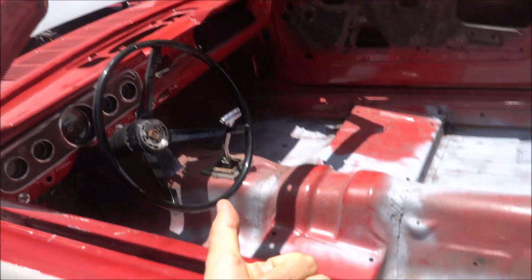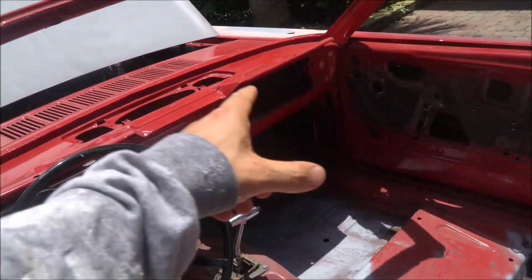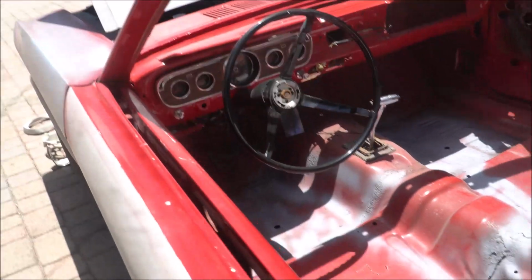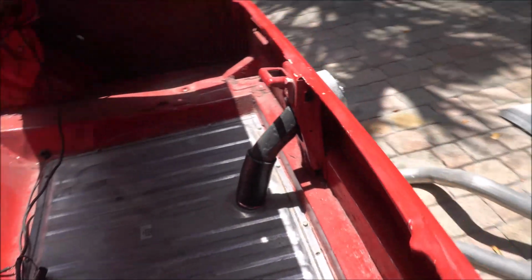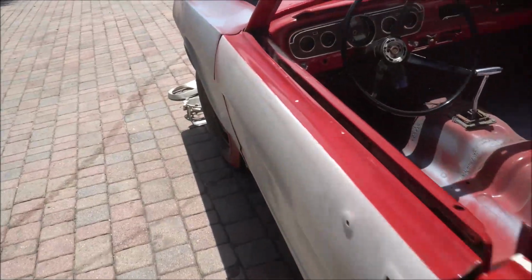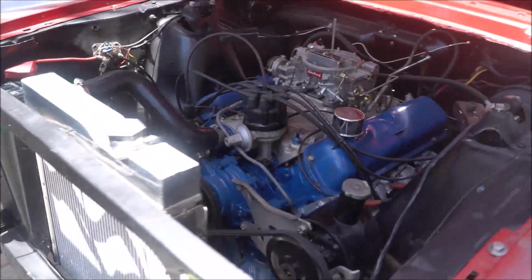You'll get the covers, you'll get the foam, you got new speaker, new glove box, new carpet in here. All that stuff is included. New door panels are included. New back door panels are included. The back carpet is included. I can't think of everything that's included in the receipts, but you can view them here on the listing.